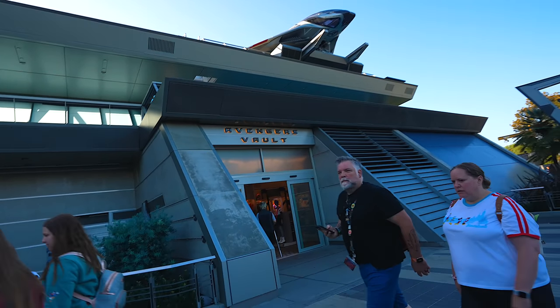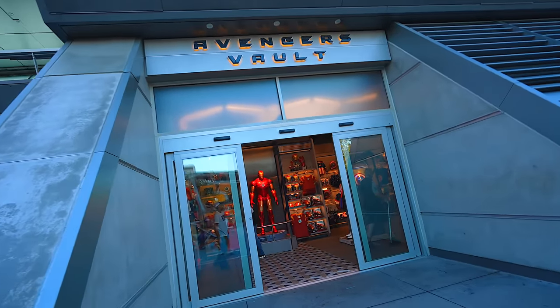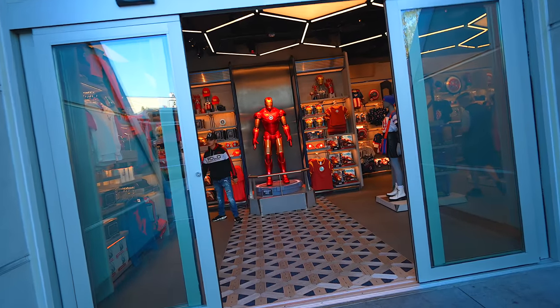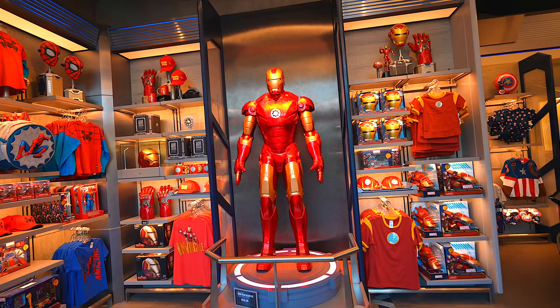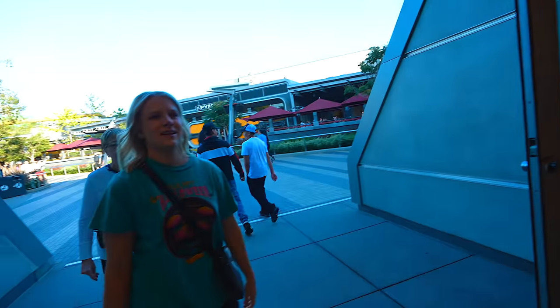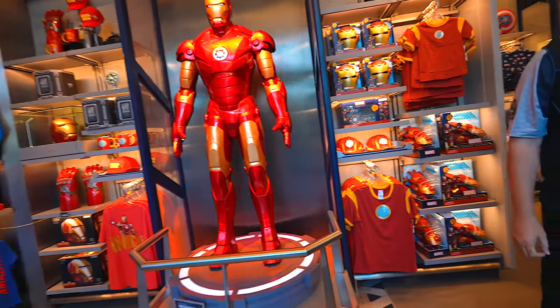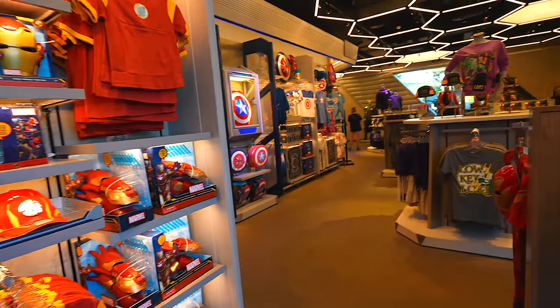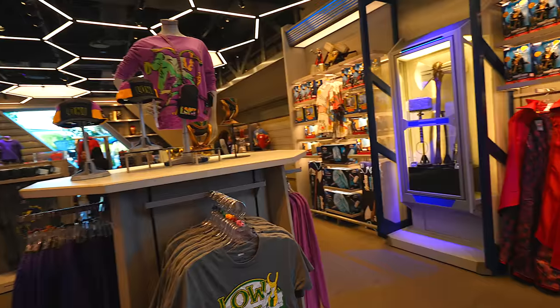Holy camoly. Guys, look, the store opened. Avengers Vault, let's head on in here. This is brand new. It was under construction last time we were here with Casey. But here's a look at it. Oh, they brought the $8,600 Iron Man that you can get. This just opened up before I left, like under a month ago. So it's like a brand new store. Cool, right? Hello, good morning. It's bigger than I thought it was gonna be. All Avenger stuff.